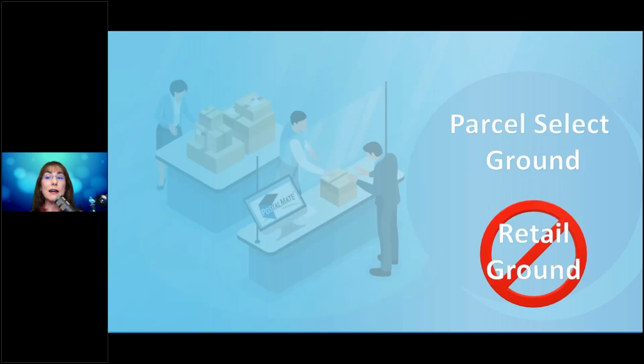Let's move to parcel select ground. Now, none of you, with very few exceptions, but very, very few, should ever be either displaying retail ground or shipping retail ground. If you don't understand why, then you're probably not on the right tier level and getting the best discounts from Indicia. But retail ground should never be shipped from your store. Parcel select ground is the same exact service, only you get a discount. So why would you ship with the same exact service with no discount? It just makes no sense. So you should always be selecting parcel select ground because you pay less. Okay.